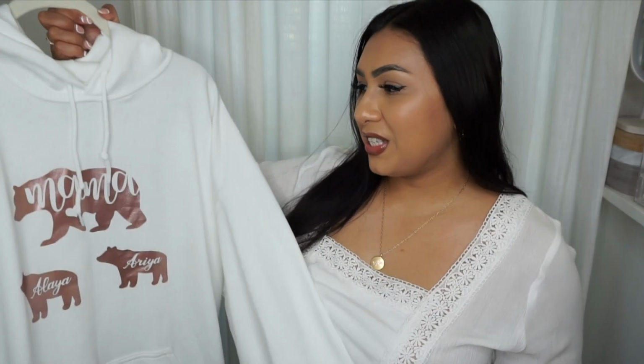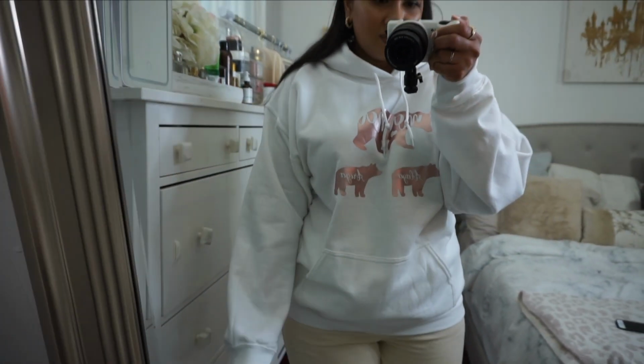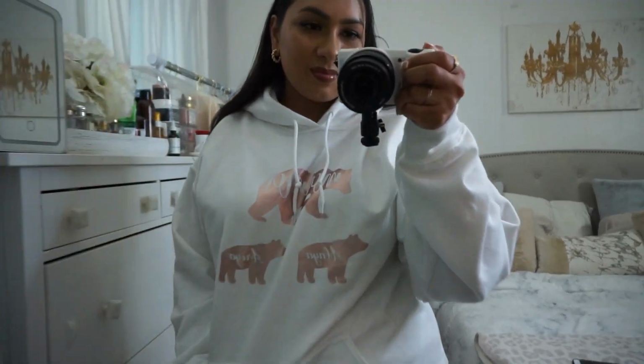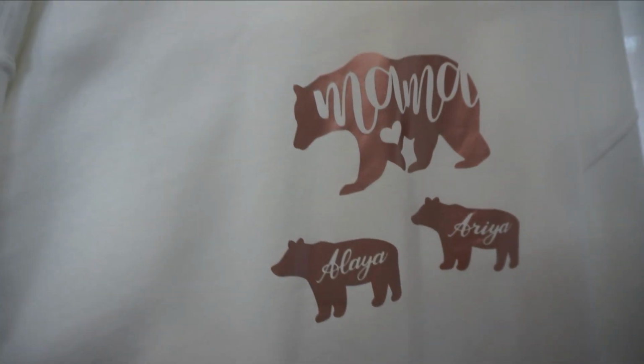The next item I received from her is this really nice sweatshirt. The quality feels really nice and it's somewhere between medium and thick. This does come in t-shirt forms as well, so you don't have to get a sweatshirt because I know it is getting a little bit warmer now. Let me bring it a little bit closer so you can see.